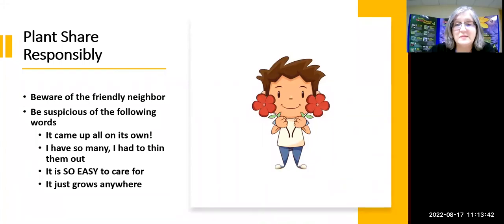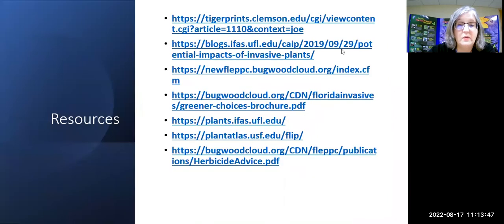Now, Heather has asked me about bottle brush. I know that one of the bottle brushes is on one of the lists as being potentially invasive, but probably in South Florida, not up here in Central. There are many more things invasive in South Florida because things don't freeze.